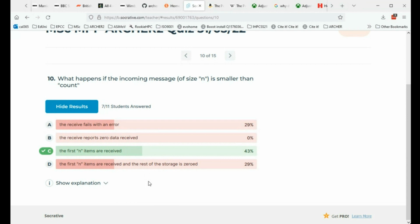So MPI is written, again, it's not obvious. You may never have actually done this, but MPI is written to allow you to receive messages of unknown size. There are situations where you might not know how big the incoming message is, and MPI wants to let you cope with that. So what actually happens is the first n items are received. Most people got that right. It doesn't fail with an error, because MPI is designed to allow you to receive messages of unknown size.